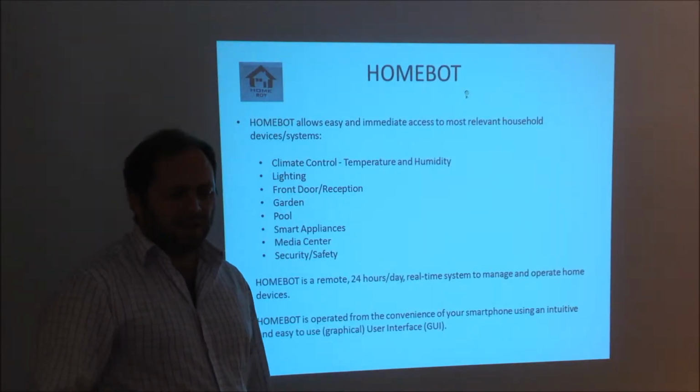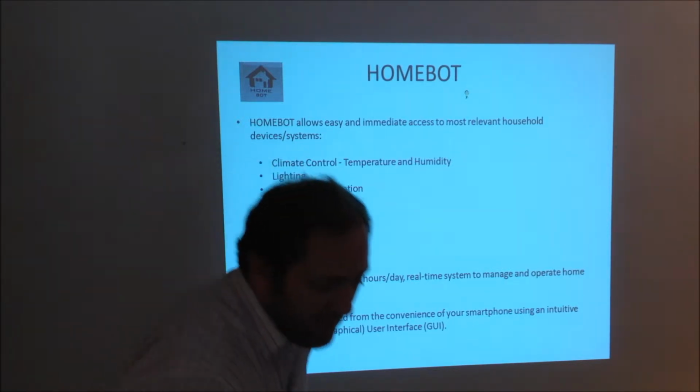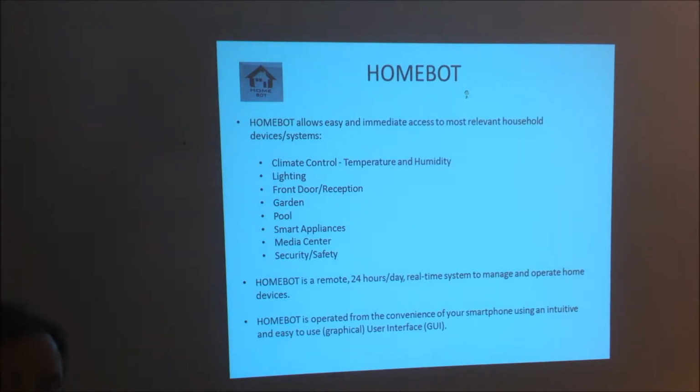HomeBot basically allows easy and immediate access to the most relevant household devices, like climate control, lighting, front door, seeing who's ringing the bell, garden, pool, smart appliances, media center, and security and safety features. This is something we introduced after our customers' feedback, because initially we thought it would not be important. HomeBot is a remote, 24 hours a day, real-time system to manage and operate devices. It can be used from the convenience of your smartphone or tablet using an intuitive and easy-to-use graphical user interface.